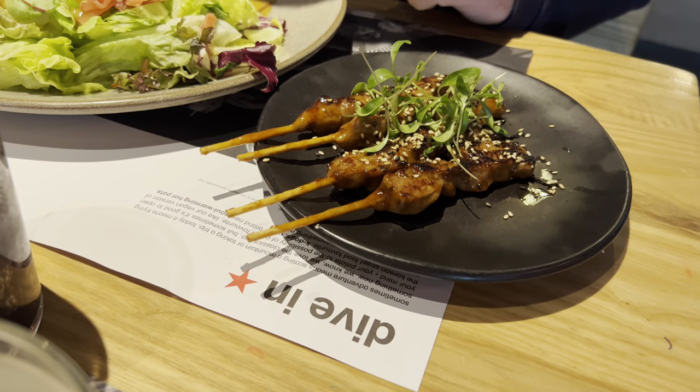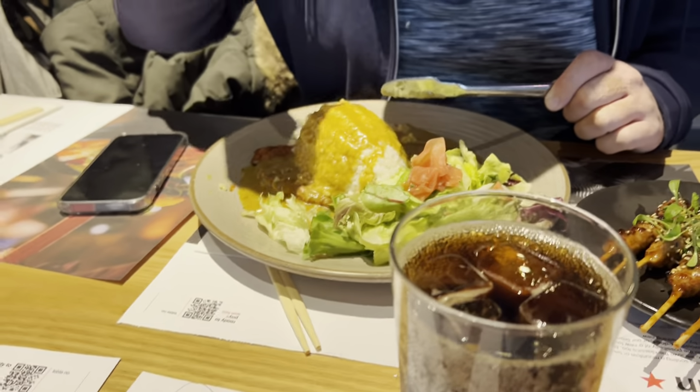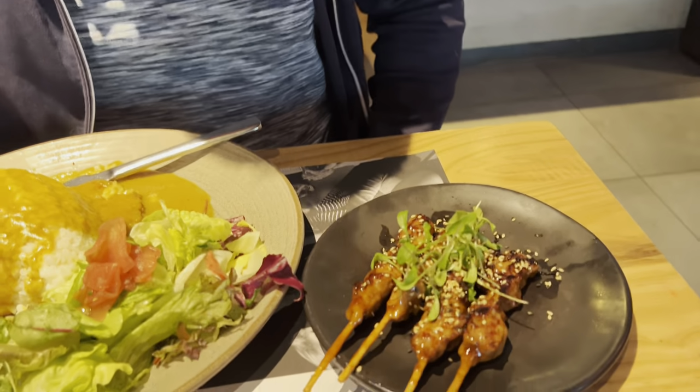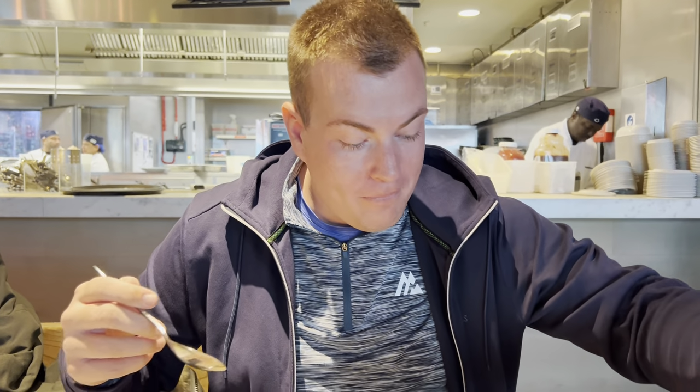That looks absolutely amazing. And how is your curry? Thumbs up. Nice. Yeah, you'll have to give these a try now as well. They look stunning. Yeah, they look really good.